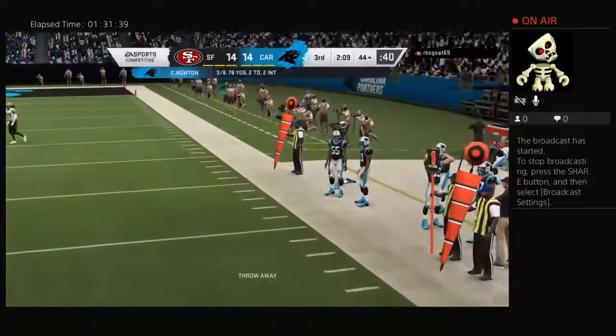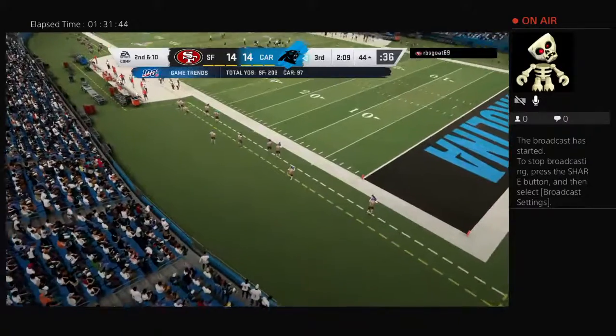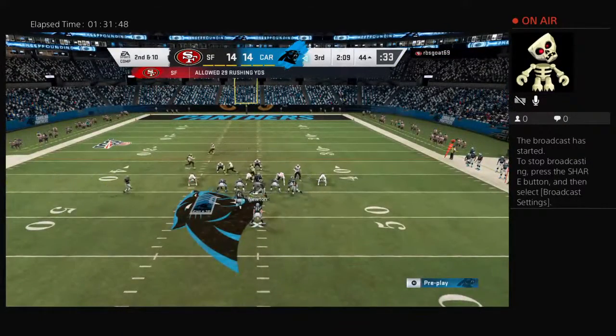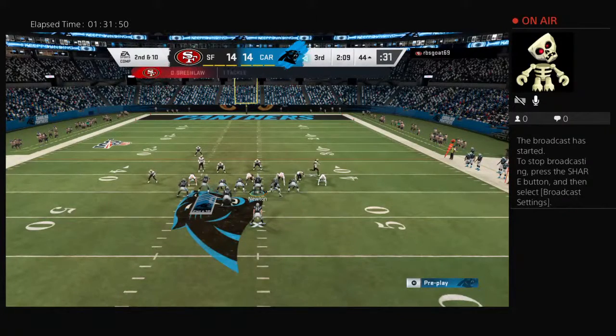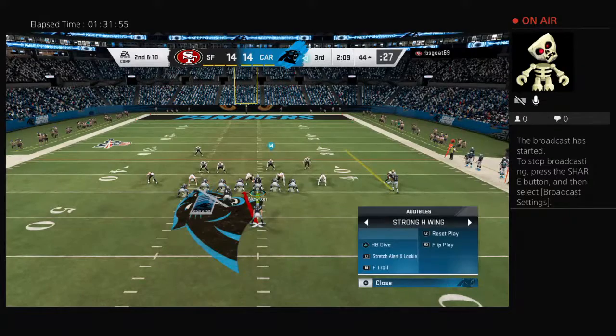And he'll toss this one incomplete. Seeing no options, he throws it away. Got out of the pocket. Didn't look like he had anybody open, Charles, so just gets rid of it. And a good play by him. If no one's open and you don't have a running lane that you want to take, make the right choice, get rid of it, live to fight another down.